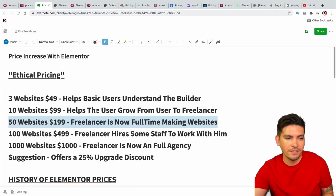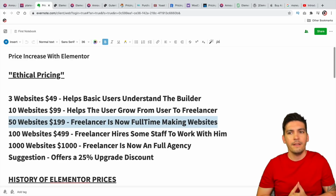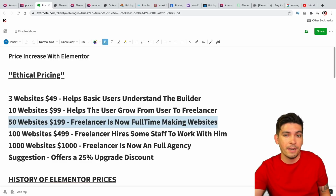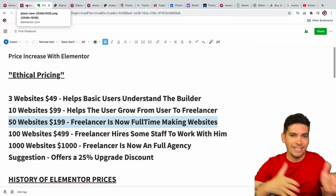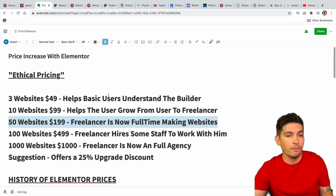So by upgrading that to something like 50 websites, that will give you the cushion to decide, you know what? I built 30 websites. I think this is my new career, and I really do want to go ahead and start building websites for a living. So with this pricing plan, it helps the user develop. It helps the user transition to using Elementor and to actually becoming a full-blown agency.